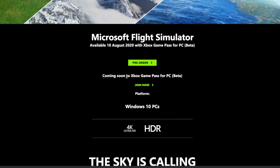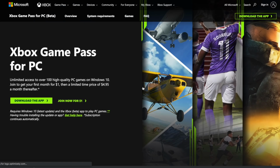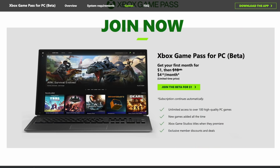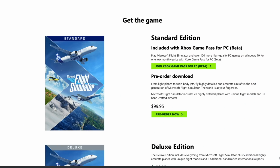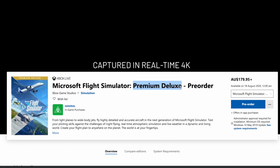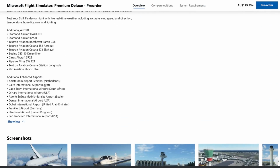However, there is one kind of workaround that you can use to get access to Microsoft Flight Simulator for a lot less than the full retail price. And that's using the Xbox Game Pass system, which will cost you, depending on where you are, only a couple of dollars per month. There are some introductory offers as well, like here in Australia. You can actually get it for $1 a month at the moment. However, one caveat on that is that that only gives you access, as far as I can see, to the standard version of Microsoft Flight Simulator. So if you do want some of the aircraft or locations that are in the deluxe or the premium versions, you can't get that if you just use the Xbox Game Pass.